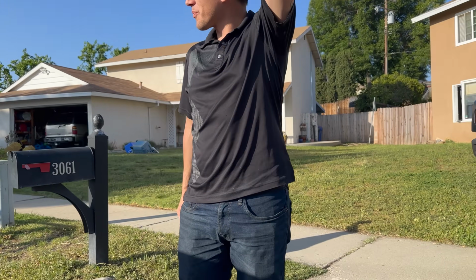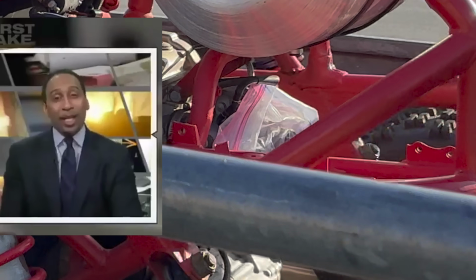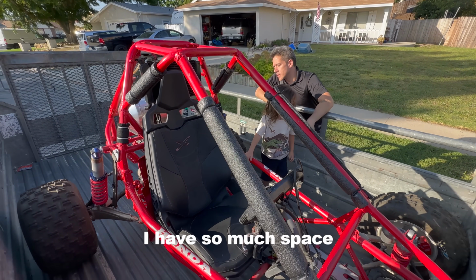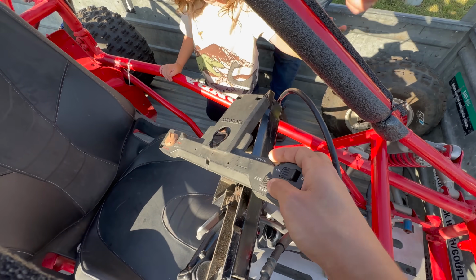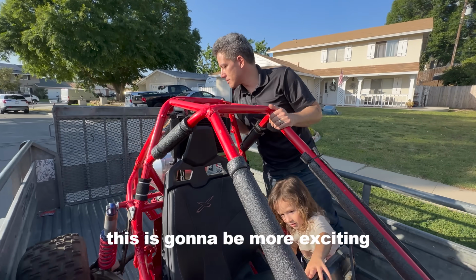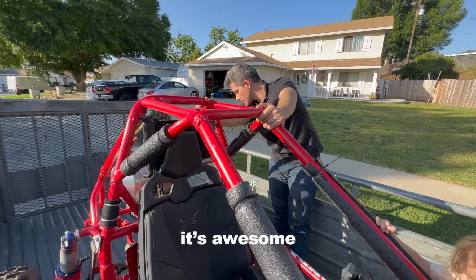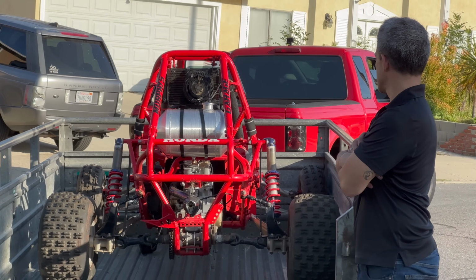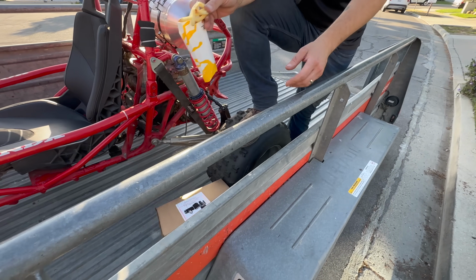Check out the new toy. It comes with a Ziploc bag and everything. I mean, you're not wrong, but you didn't have to say it. What do you think? Oh, there's so much space. Oh, nice. You left the original steering wheel. Even has the switches on it. Yeah, this is going to be more exciting than all the other stuff. You know? It's awesome. Yeah, that means a lot coming from you. Wow. In the meantime, you can try this out.